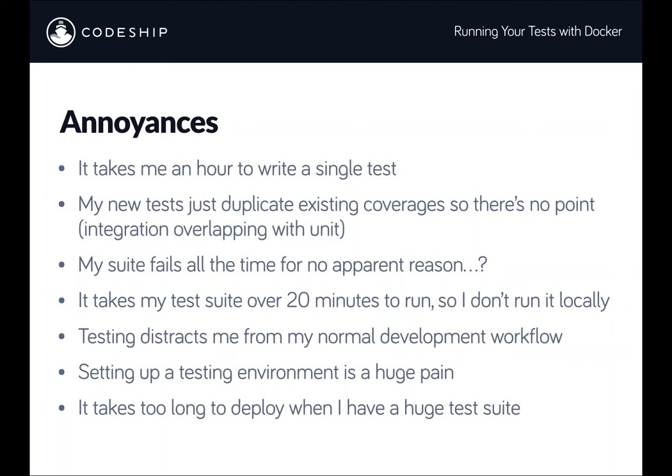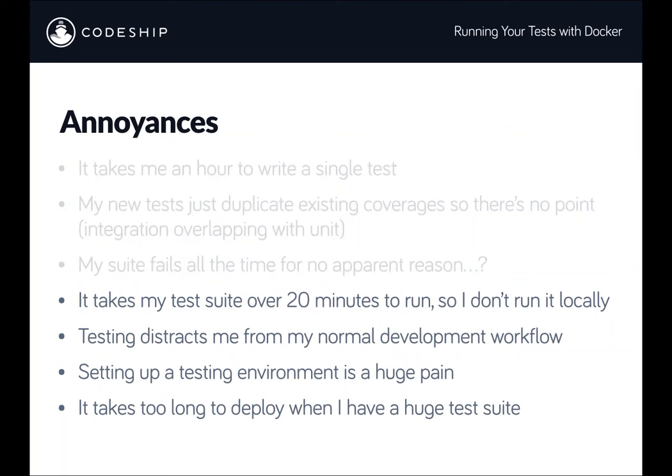Instability in the testing suite, so it fails all the time for no apparent reason. It runs too long, so it's a pain to run locally during the development phase, and then you end up shipping bad code to staging or eventually to production. It can be distracting if you have to constantly pause to run tests. It's not very enjoyable. It's also not very fun to set up. Some people have complained about that. And then also the problem of deploying when you have a huge test suite can be a real pain when you want to ship features as fast as you can, and you have to wait an extra 10, 15, some people an hour to run their tests before deploying, which can seem counterintuitive.